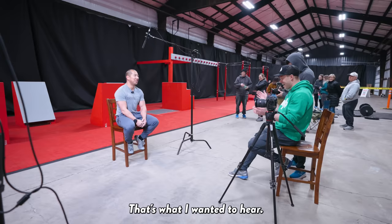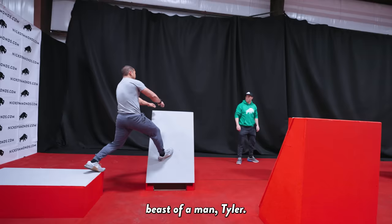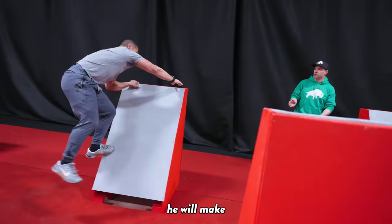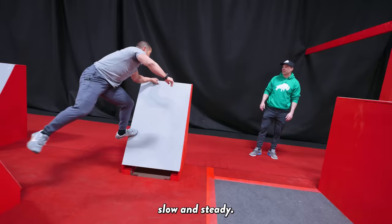That's what I wanted to hear. Let's go, double zero, when you're ready. And look at this beast of a man, Tyler, one of the strongest people I know. Nice. If we can see him get to the tire flip, he will make that look light as a feather. But first, he has to get through obstacle one, the quintuple steps, slow and steady, and he has done it.